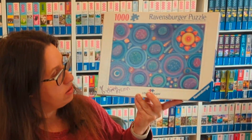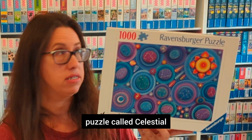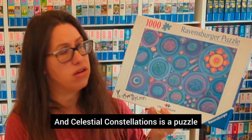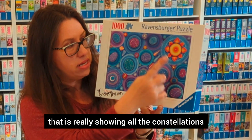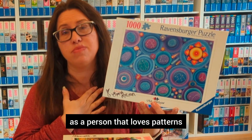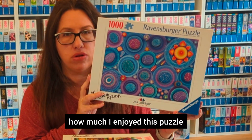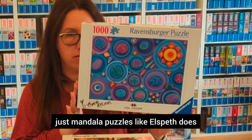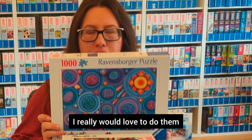Next, we are going to look at this Elspeth McLean puzzle called Celestial Constellations. And Celestial Constellations is a puzzle that is really showing all the constellations. Of course, this is the easiest part if you ask yourself. But I, as a person that loves patterns, cannot tell you how much I enjoyed this puzzle. I probably could do mandala puzzles all of my life, just mandala puzzles like Elspeth does. Elspeth, please make more puzzles. I really would love to do them.